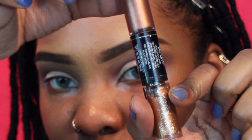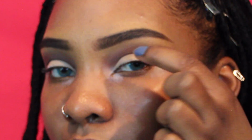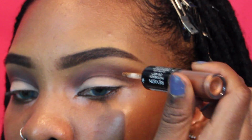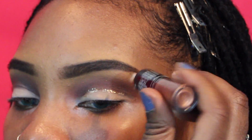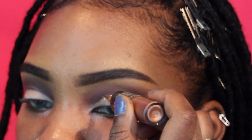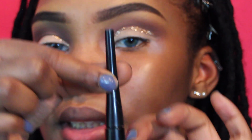Now I'm going to take this Revlon's Eye Art Duo and I'm going to take this shiny part here, the glitter, and I'm going to put that right in the middle of where the crease is. Now I'm going to take this e.l.f. liquid liner and I'm going to create a wing. I might do it off camera or I might do it on camera depending on how it decides to work with me today, so let's see.